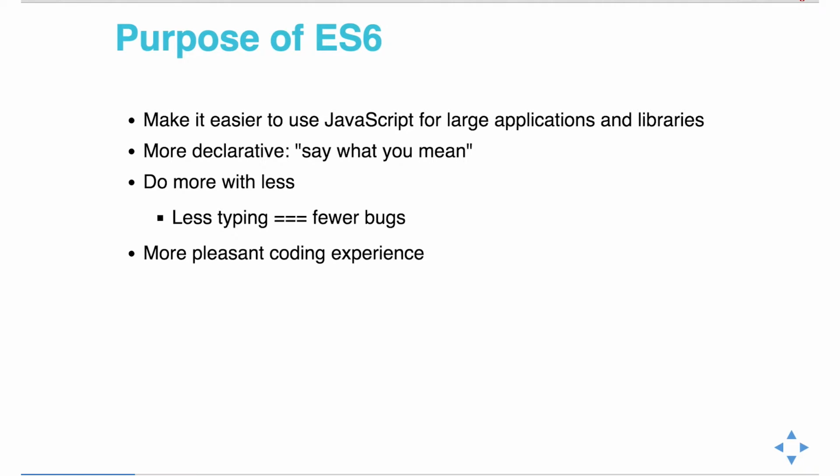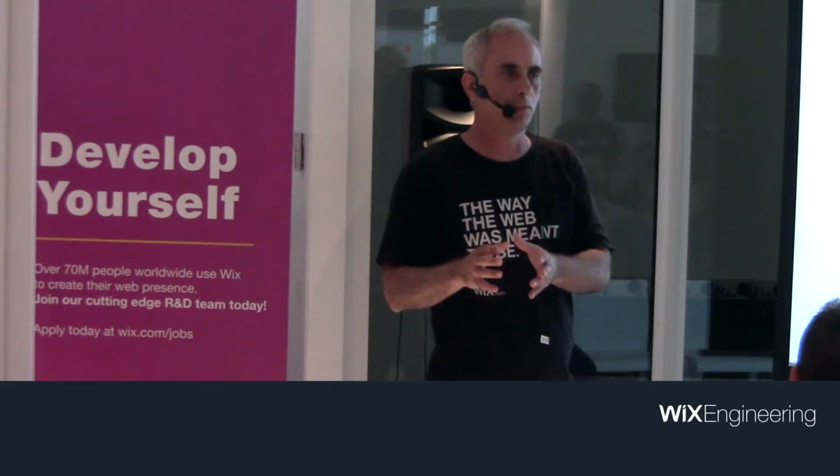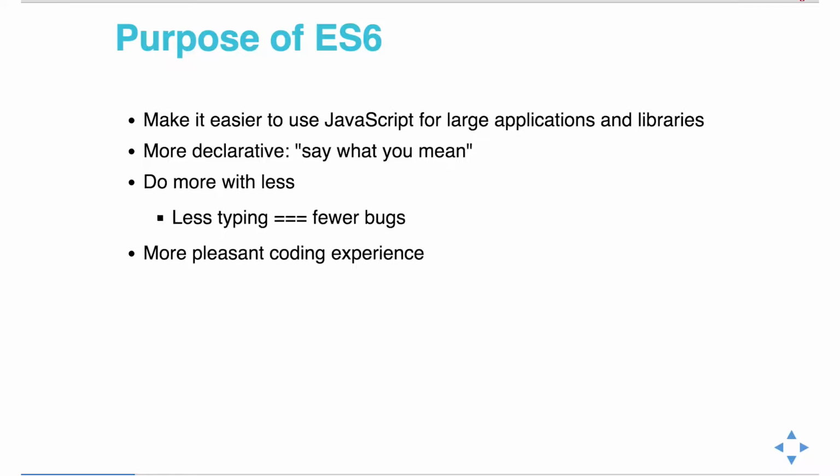Another nice thing about ES6 is that it's more declarative, which means that instead of saying how I do something, I can say what I want to achieve. Kind of similar to what we were seeing in the previous talk about DSLs, about building blocks, so that we can talk about the what rather than the how. Another thing is simply doing more with less.